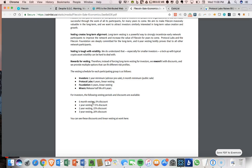So the base lockup period is going to be 6 months. Once you purchase your tokens, you'll have to wait 6 months before you can do anything with them. And then to incentivize people to hold these for even longer, they are offering a discount for the longer you hold the token. So if you agree up front to hold for 3 years, you'll get a 20% discount on the initial price. So these all seem like ways that Filecoin is trying to have a more successful launch, be more stable, and this potentially could be a good opportunity for the crypto markets in general.